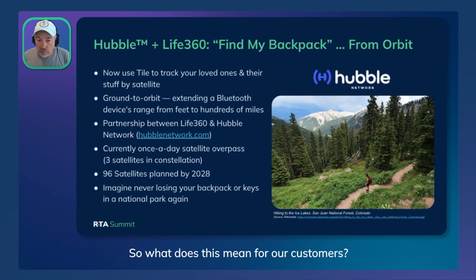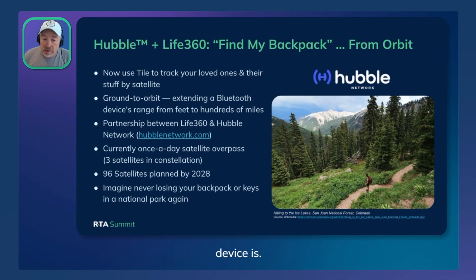So what does this mean for our customers? You never have to worry about losing something again. You go for a hike in Yosemite. You drop your backpack, your keys, your wallet. There's no cell signal. There's nobody around with a phone that can detect it. Don't worry. The Hubble satellite network will pick it up, and you'll get notified of where your device is.